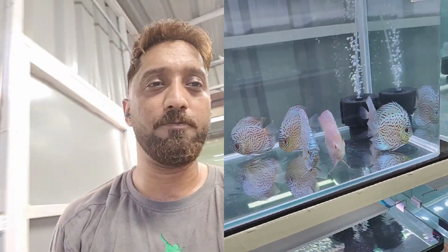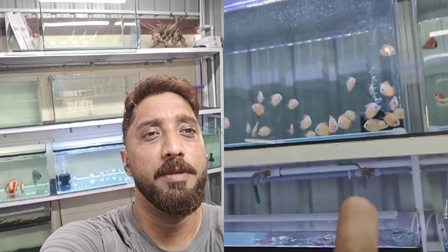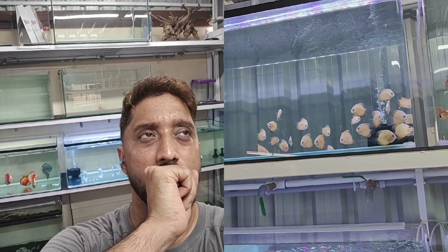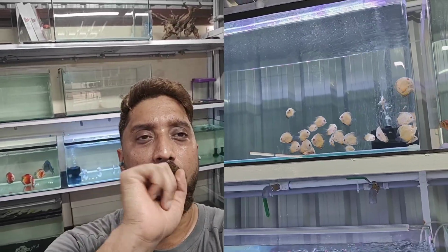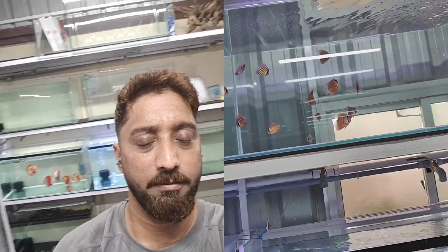Over here I have a lot of tigers, red and blue tigers. These guys are really jumbo sized fishes. They are close to 6 inches in size. I've been having them for like 3 months now. They were born last year around October, November time. Pretty much these guys are also somewhere during the same timeline.